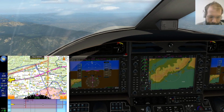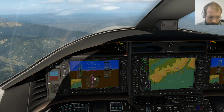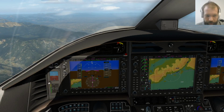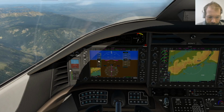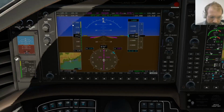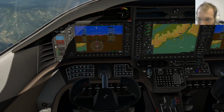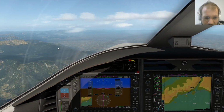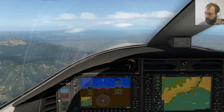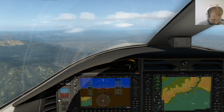We are moving along here at 300 knots true airspeed, yeah, 310 knots true airspeed. So actually we need to really take this time now and do some preparations for the approach.